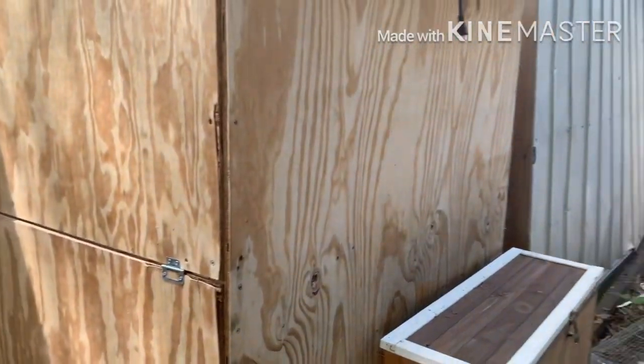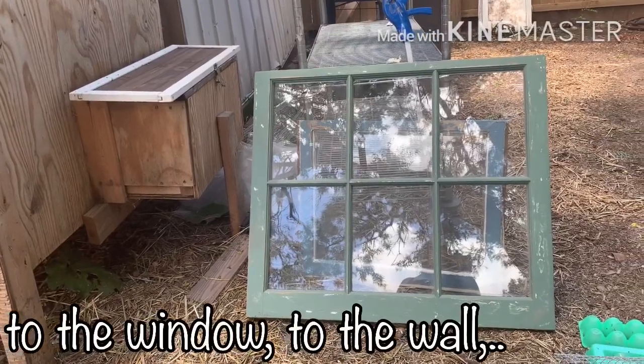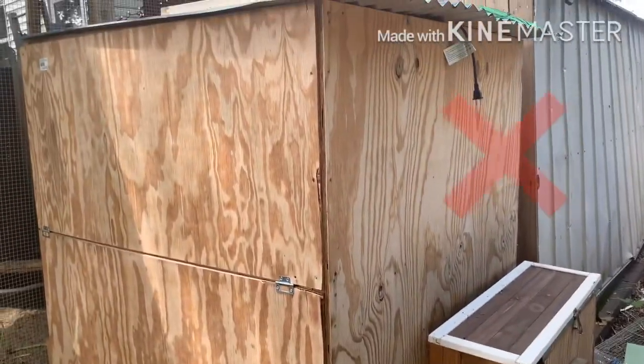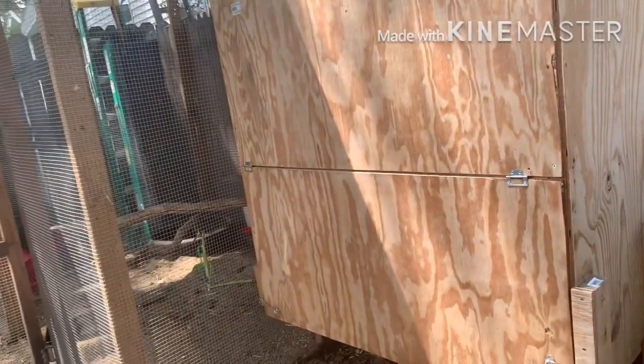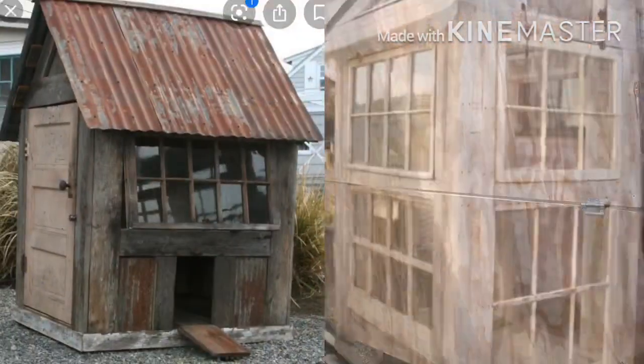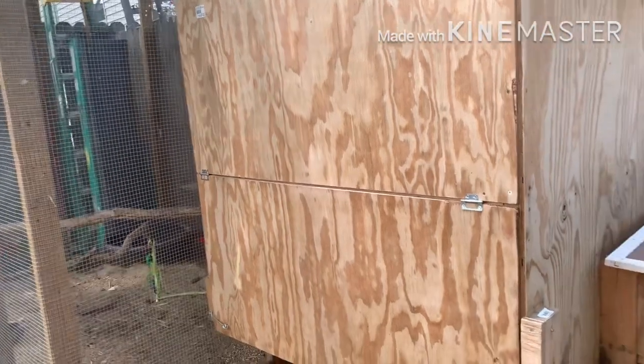I found something for $5 and I love it. It's a window! I want to put a window on the whole side there. I love the hen houses and chicken runs that are made up of windows. Those are so cute. They look kind of like a greenhouse. We're not going to do that right now because it won't be a permanent structure.